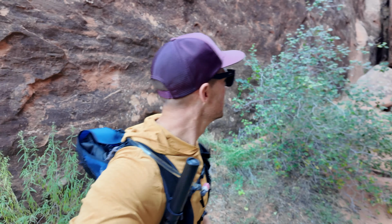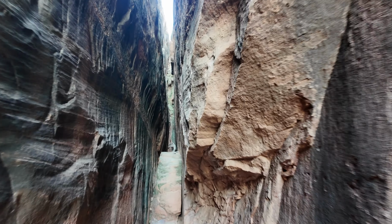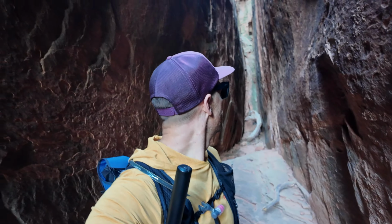Well, I don't see an arch. It's just a really cool slot canyon. Well, strike three, I'm out. No arch here, so I'm gonna stop taking the bait on these little slot canyons because they're super fun, and I would do this all day, but I actually want to finish this loop, and I actually want to see some arches. So no more taking the side trails. Let's go back to the main trail.